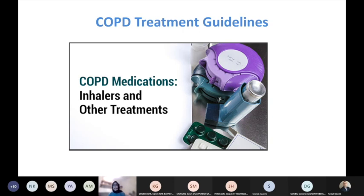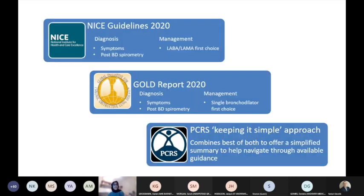They can get a little bit confusing, and some are better than others. So the two main guidelines that we use for COPD are NICE and GOLD. Actually GOLD is not really a guideline, it's more of a report strategy, and it's recognized globally. It's for the global market. NICE is obviously for the UK. Both of them are very similar when they talk about diagnosis. It's all about getting a good history of their symptoms, and relies on post bronchodilatory spirometry.